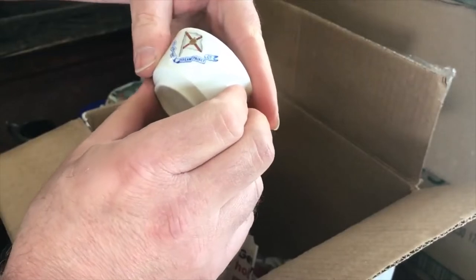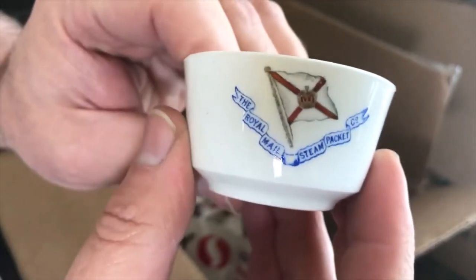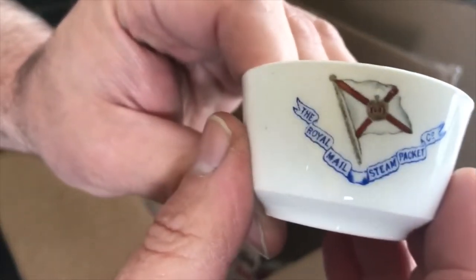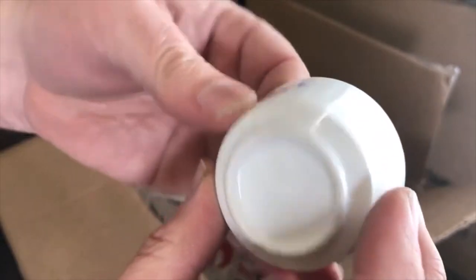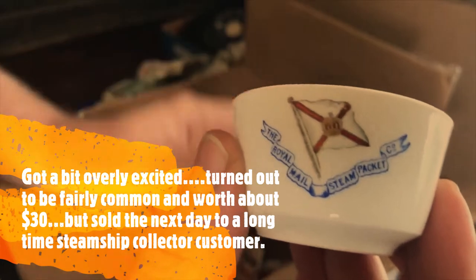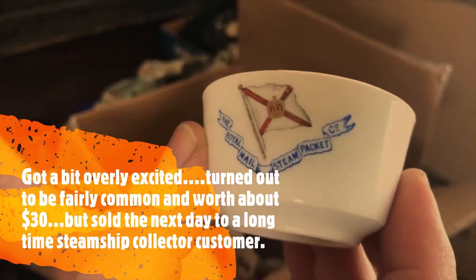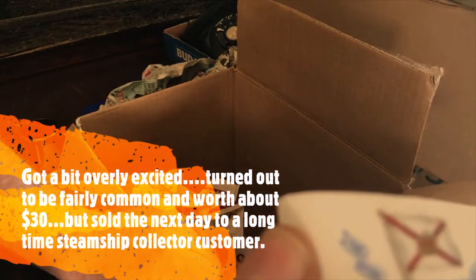And let's see. Still got a few things. Oh, bonus! That I didn't see in the auction. All I could see was kind of a logo on it, but I didn't know what it was. That's the Royal Mail Steam Packet Company. That's a neat piece. Now that could be worth anywhere from $35 to $100 and a half, or maybe more. We'll see. I'll do some research on it and ask the opinion of a fellow I know that's very heavy into steamship stuff. That could be a very good piece, but I'm happy about that. So I did all right.